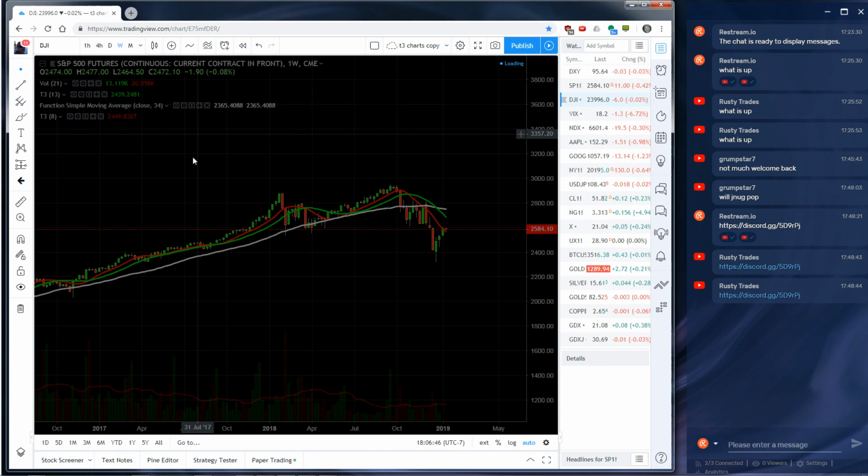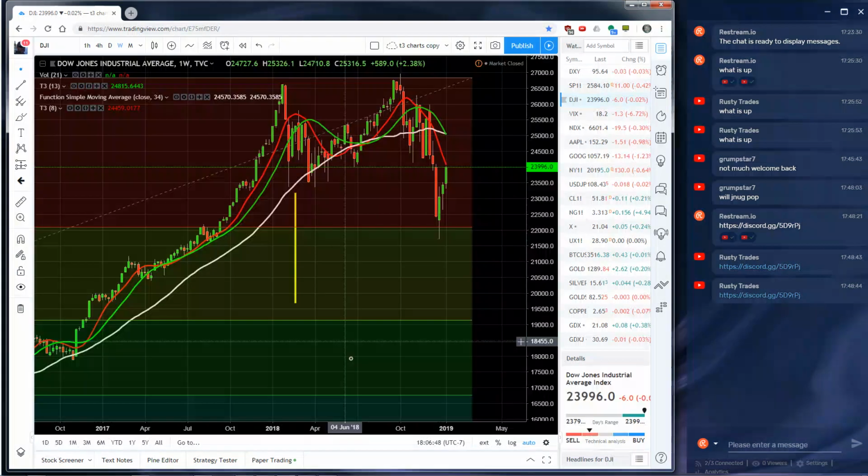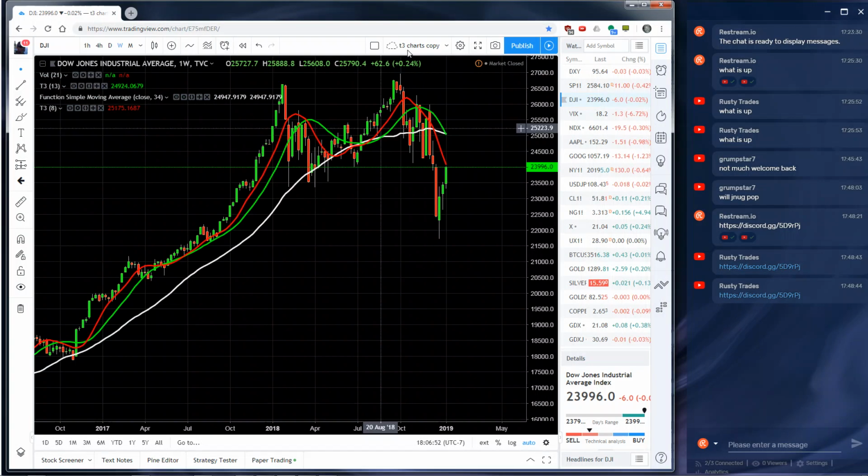Dow, same thing. So it broke down, bearish, retraced back into resistance again. So double top, broke down, bearish retrace, broke down, bearish retrace. Watch for the rejection on the 8.